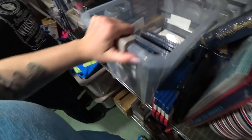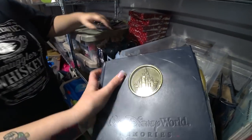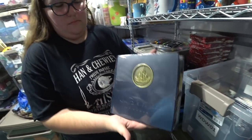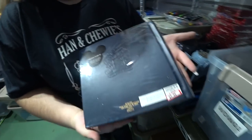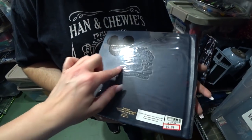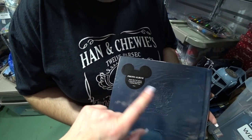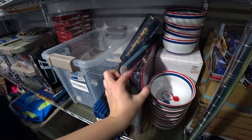And that's it in here. And then what is this? Oh, I know what this is. I love this. This is like a metal piece here in the middle. It says Walt Disney World Memories, and it has a beautiful gold pin. And the back is embossed. It says Walt Disney World. It is only $9.99 instead of $30. It does hold 200 4x6 photos, and you have a golden gel pin included. That's very beautiful.